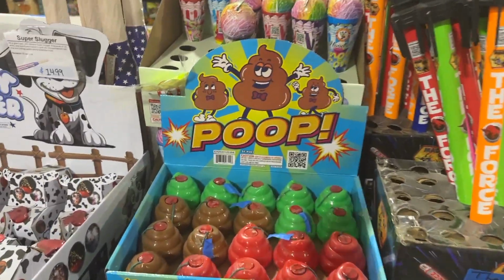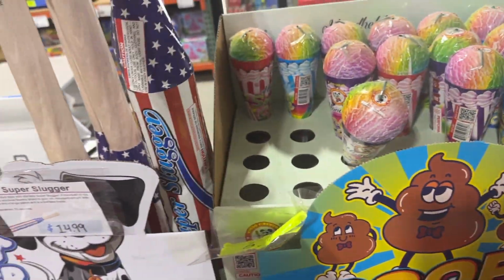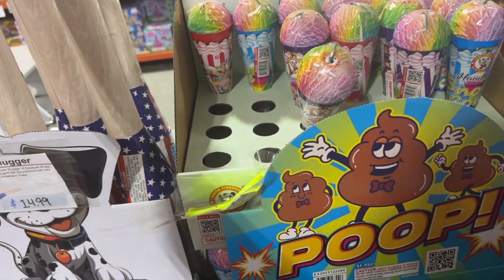Oh, and then we have these super sluggers back here, which have been a really popular item so far this season.